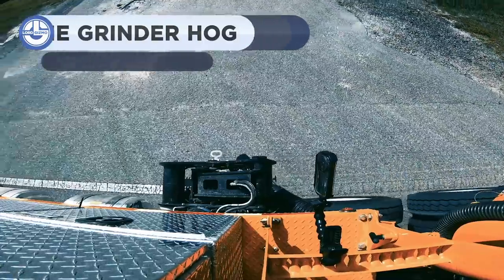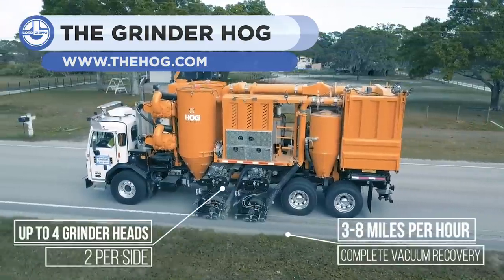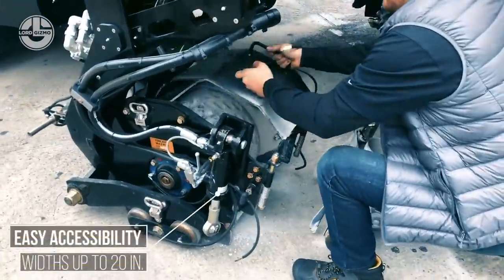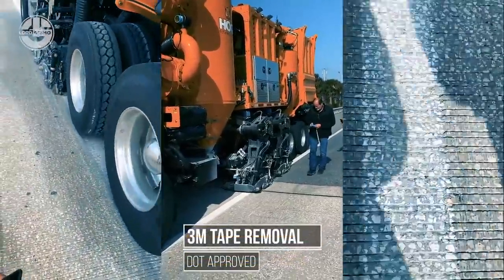The grinder hog certainly lives up to its name. With heads on both sides of the truck, centerline and shoulder work can be performed simultaneously. Its sonic vibration technology helps to restore airflow, and its low speed control reduces the margin for errors.